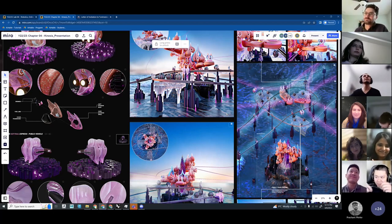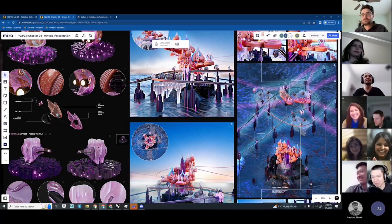The project overall is super nice and cute. I'd just start adding little lollipops growing through the trees. Yeah, like Willy Wonka's little chocolate factory. Yeah, exactly.